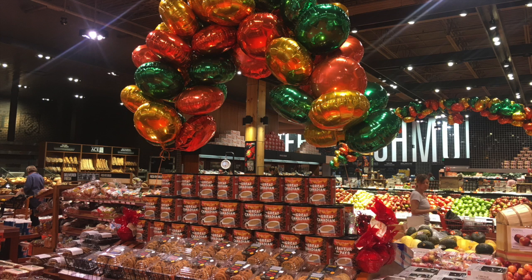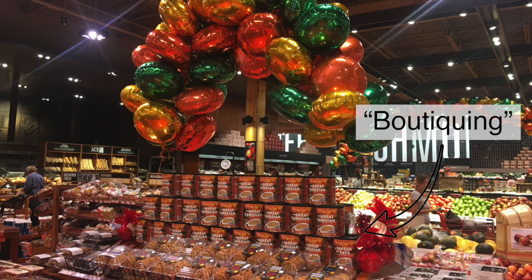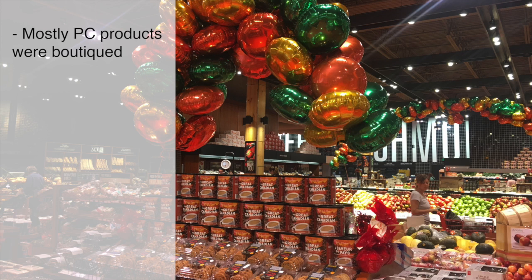Another thing that I noticed about this store was the frequent use of what the supermarket tour calls boutiquing. This is when products are placed outside of their normal section, close to products that are commonly tied to them. What I noticed about the boutiquing in Loblaws was that most of the products that were boutiqued were PC products. The product boutiqued in this photo is PC Coffee.